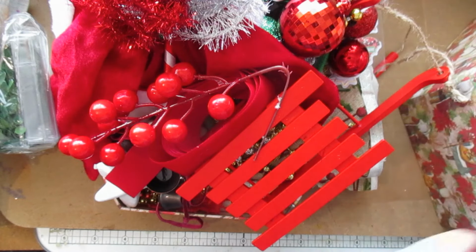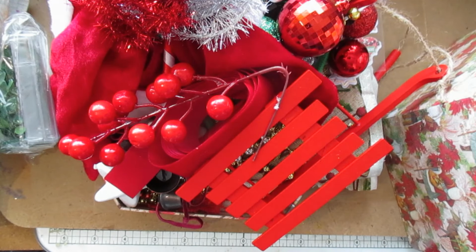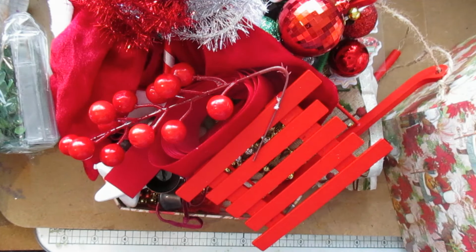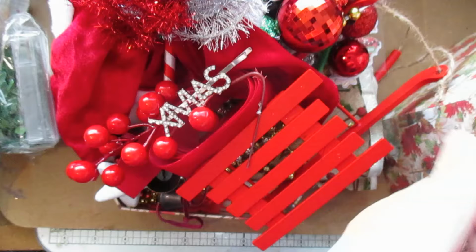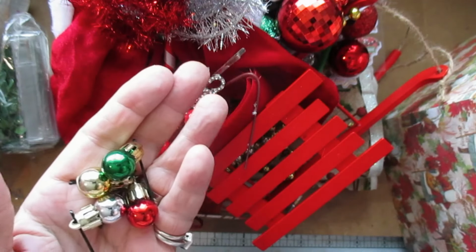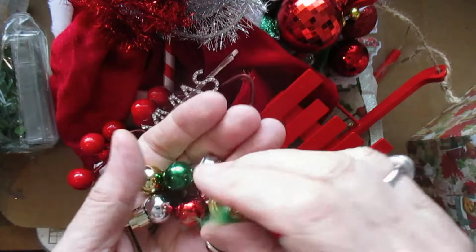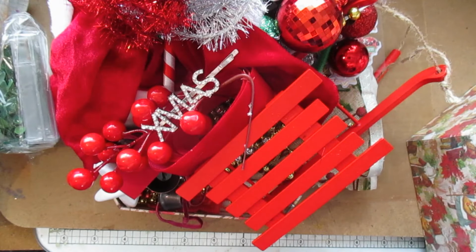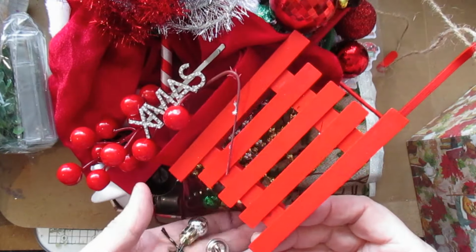And then, oh, wait a minute. That can go. Hang on. And then in, oh look, I've got one of these, a diamante clip. It says Christmas. A selection of lights, baubles. Some bells. Where are they? Sorry. Oh, that's it. Stuck to it. So a selection of those for you to play with.